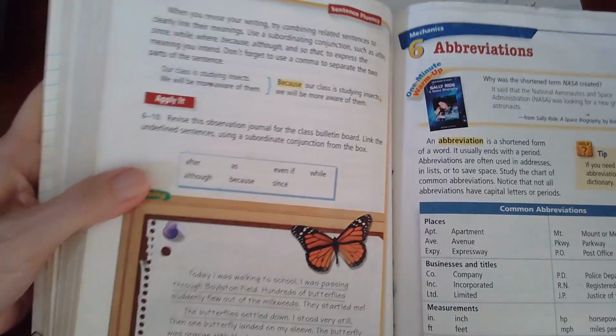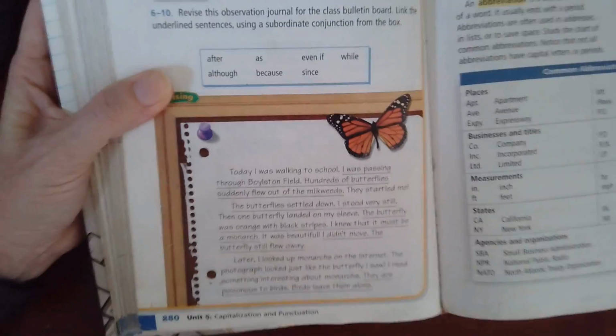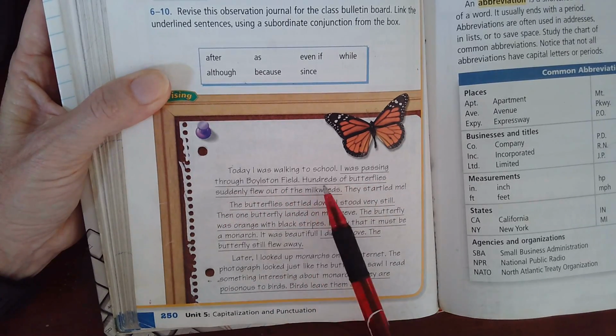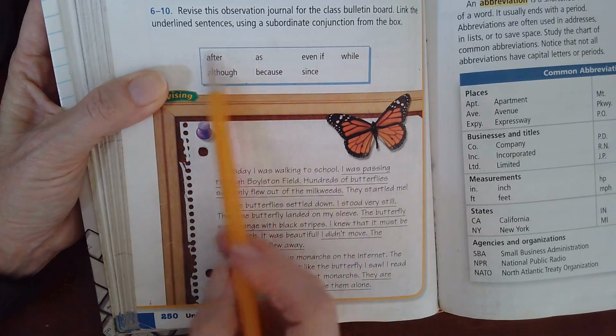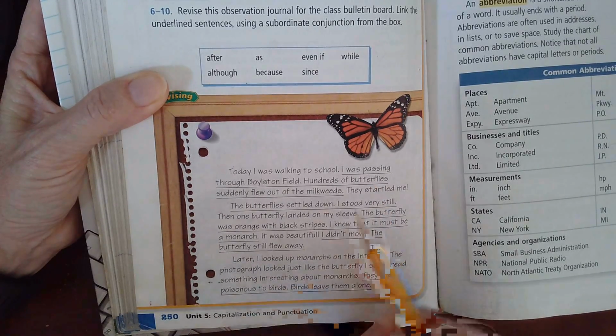I don't think I need to write this because we're really not changing a whole lot except adding a word at the beginning. Okay? I was passing through Boylston Field, period. Hundreds of butterflies suddenly flew out of the milkweeds. All right, well, which one of these words would work there in front of "I"?